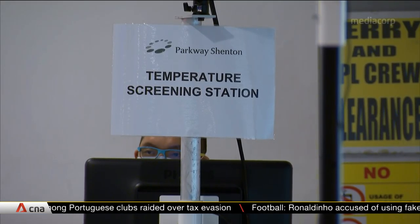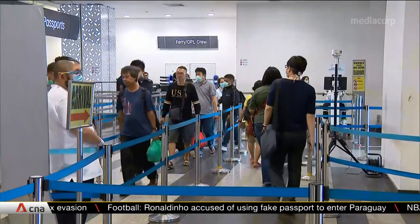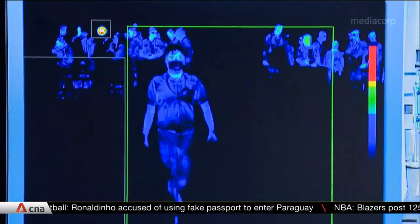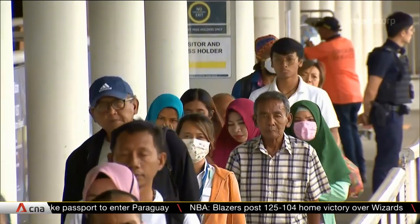These temperature screening areas at the Singapore Cruise Centre are now a common sight for those entering the country. But as part of new measures, visitors may have to undergo a swab test for the coronavirus. If a person is found to be feverish at the temperature screening area, they will be brought to this health screening station for further assessment. This is also where they will conduct a swab test if the situation calls for it.